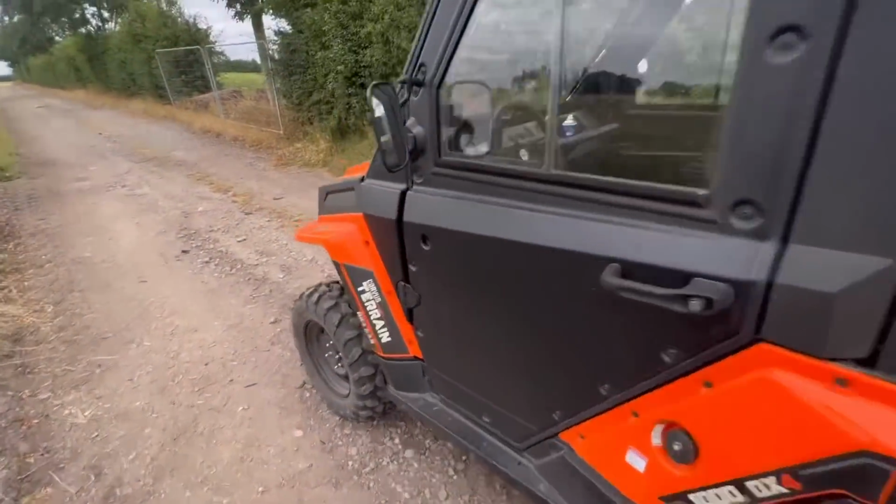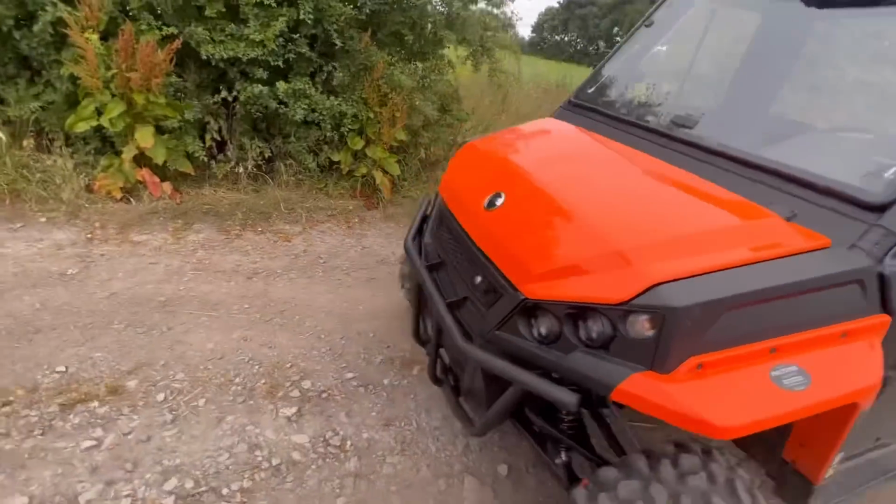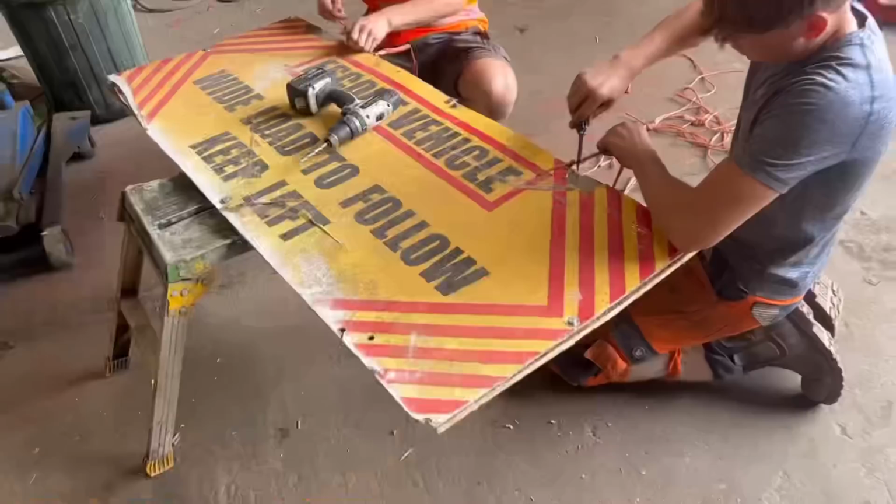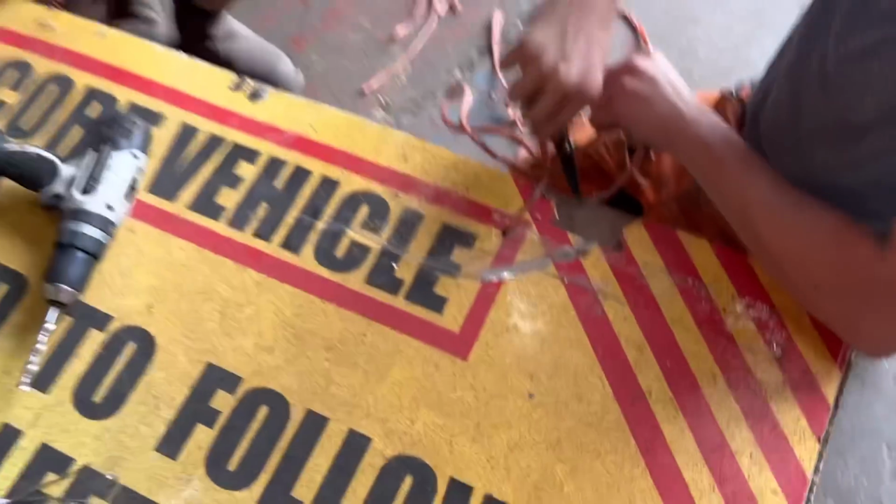I'm sure Mr. UTV will tell me it needs LED lights on it, but we'll see how we get on with it when it's dark. It's getting a bit knackered this side. I think we'll have to get a new one now.